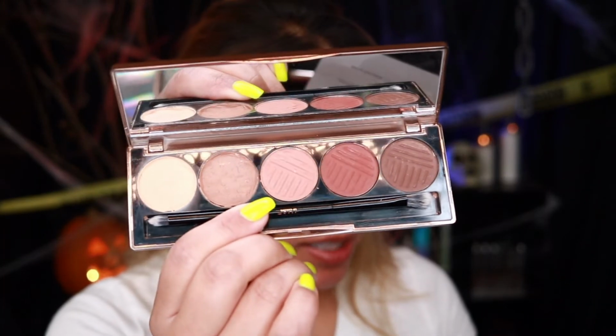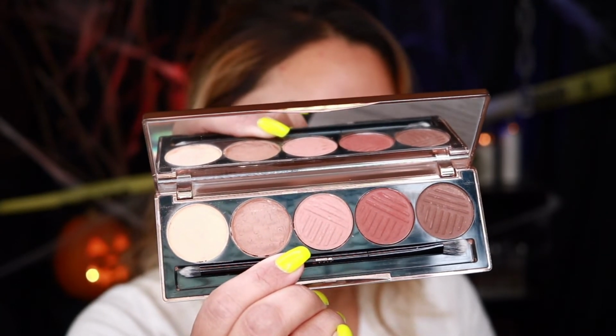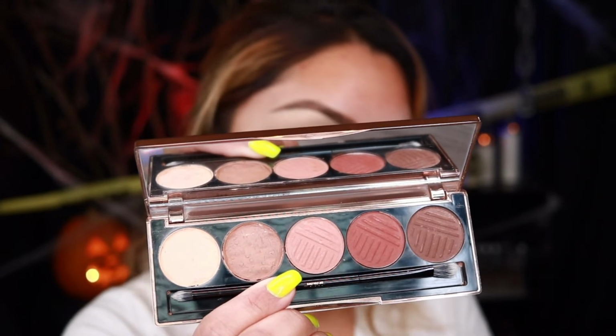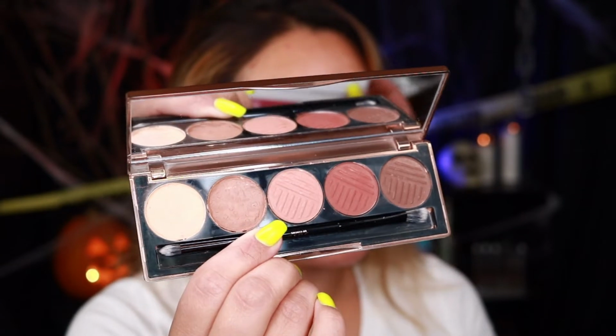Okay, so let's talk about this palette here. This is the Dose of Colors eyeshadow palette. This is a 5-pan matte eyeshadow palette with a mixture of shades. This palette is a great way to add boldness and vibrance to your eye looks. This retails for $32. I've never tried a Dose of Colors eyeshadow palette, so I was really excited for this palette until it arrived broken. So let's see if we can just make those 3 eyeshadows work for a look today.